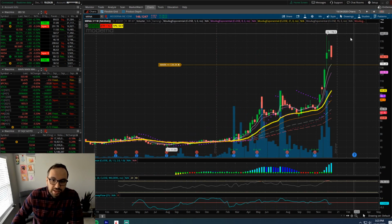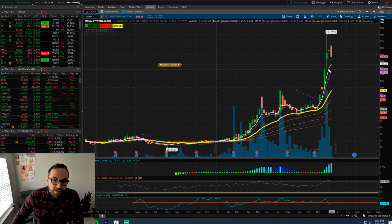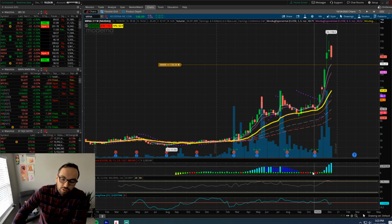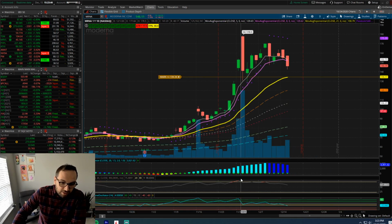On the weekly side, that falls in exactly with the 5 EMA here. So that's going to be the white line. Again, this stock has been a very aggressive mover, especially with that huge ramp up and really getting into overbought territory, even on the weekly side. You can see that here. It hit on the daily side as well.